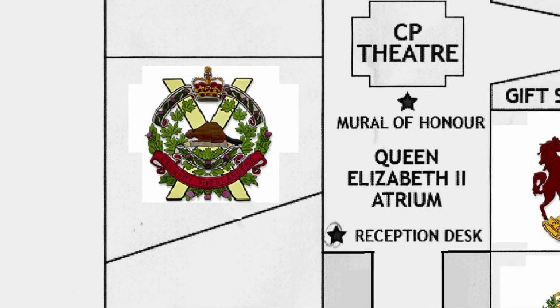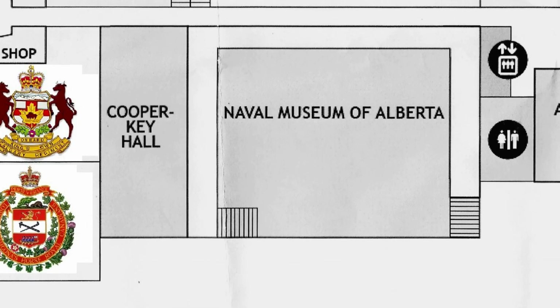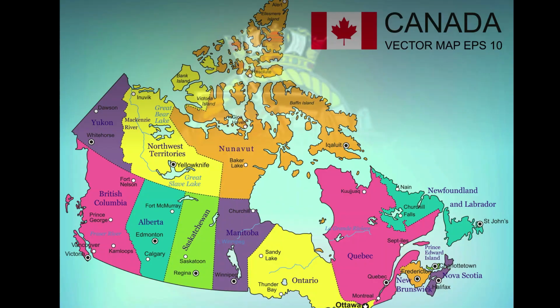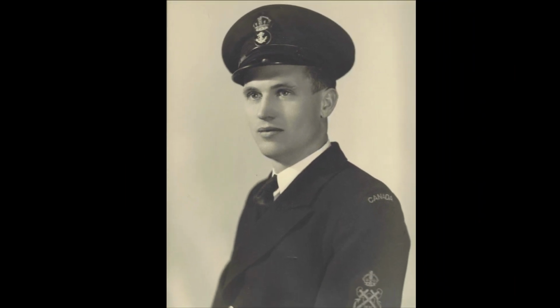It is now time to leave the Canadian Army behind and move on to the Navy with a visit to the Naval Museum of Alberta. It might seem strange that a landlocked province like Alberta would have a naval connection, but Alberta contributed many sailors to the Navy over the years, including my uncle Petty Officer John Fleming in World War II.